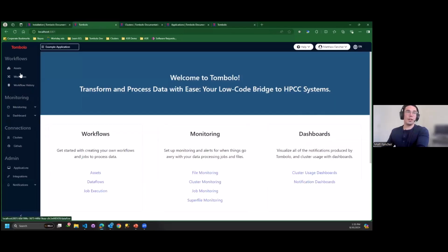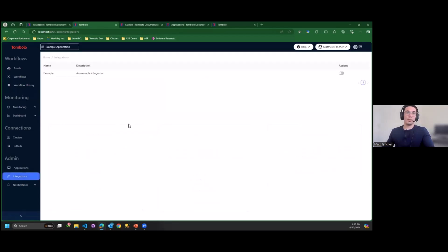Here on the left navigation, we can see that we have, under the admin section, applications and integrations. If I click on this integration screen, you can see I've got an example integration here with a description, and then we also have a toggle to turn this integration on and off. You can turn this integration on and off per application so that you can have customizable code turned on for some teams and not for others.